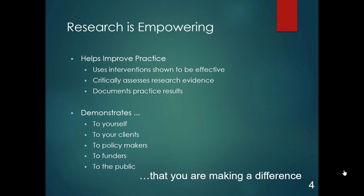It also critically assesses research evidence, and it also documents our practice results. So research helps us in our practice. It also demonstrates not only to you, but to your clients, to policymakers, to funders, and even to the general public that you are making a difference.